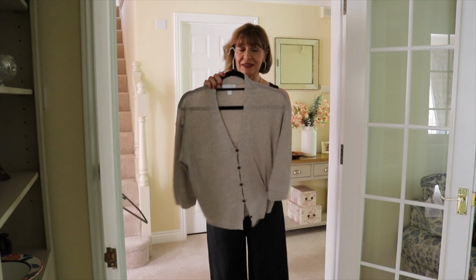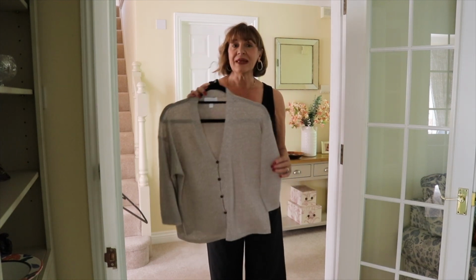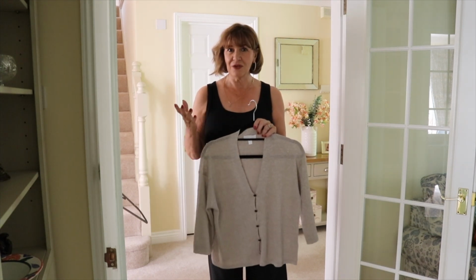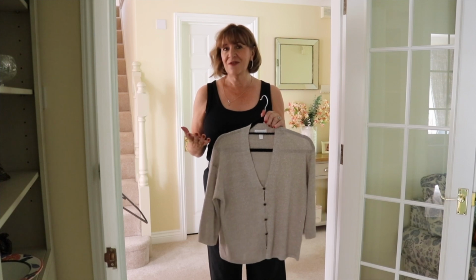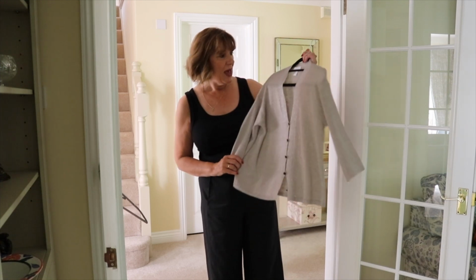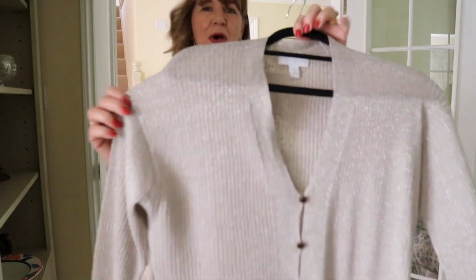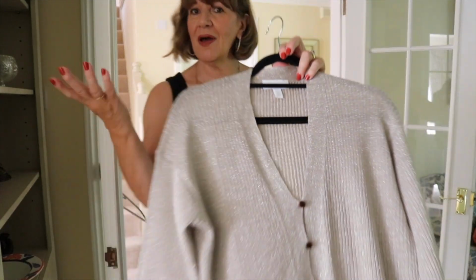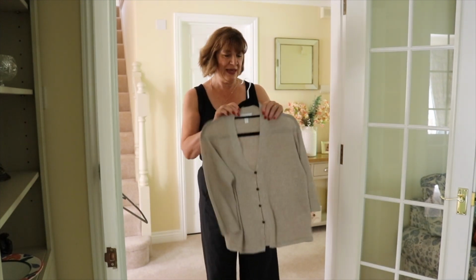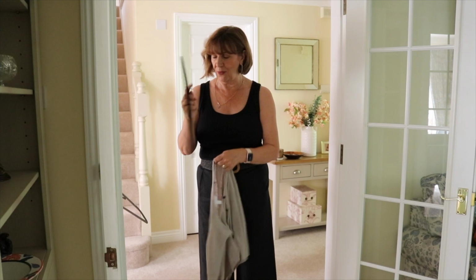Now this one is this season from the White Company, and I bought this just before I went to France because I thought it would be really useful for the evenings, as I knew it wasn't going to be that warm. This one has a little bit of a sparkle to it, but I would still wear it during the day, and I like the fact that it has three-quarter sleeves as well. So let me show you that one on.